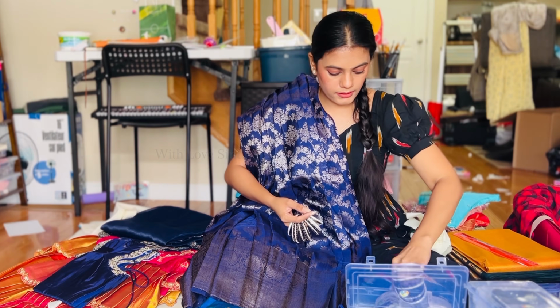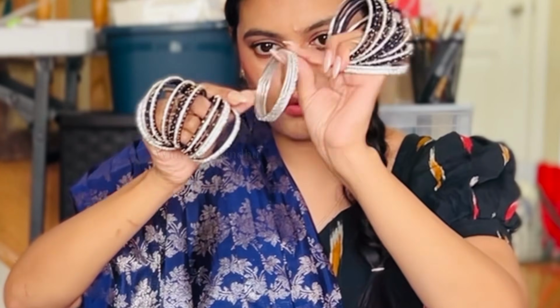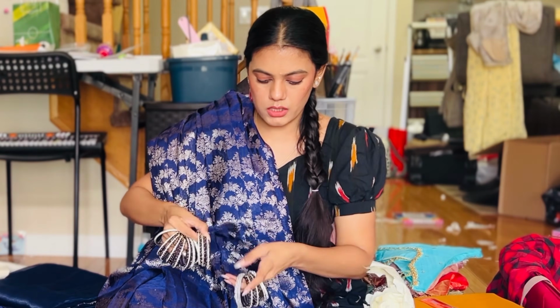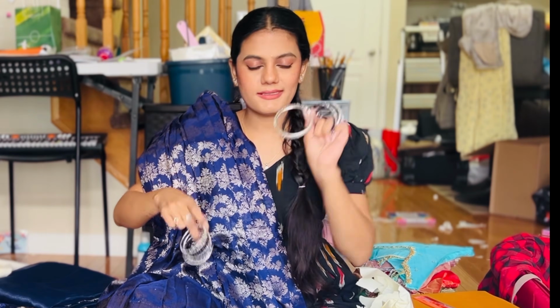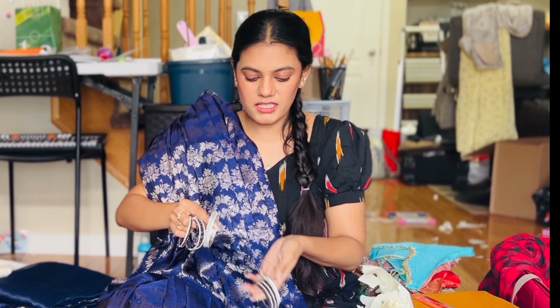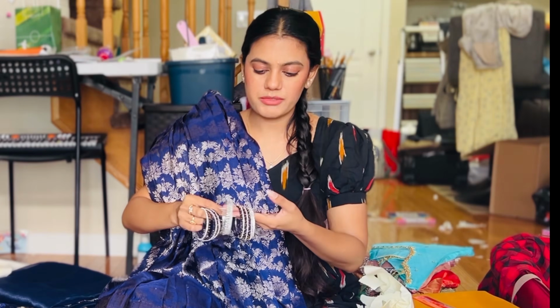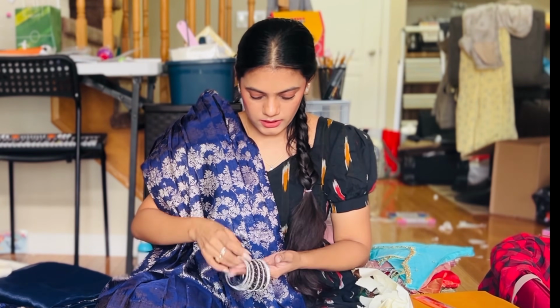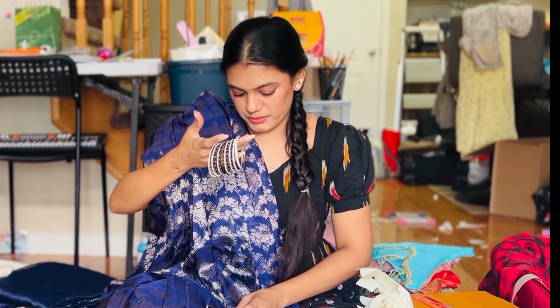And again, I got these stone bangles to go into these bangles, so it will look good. But unfortunately, this is a little bigger in size, so it just keeps getting in between. So I have to do something to fix that. Otherwise, even without that, it looks prettier.